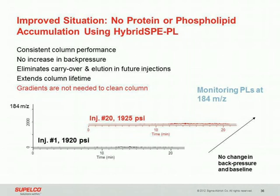So what happens to our chromatographic run after this procedure is that we don't see a lot of phospholipids in our sample. They're 99.5% removed, and there is no change in the back pressure or the baseline of the runs. So the runs are significantly improved.